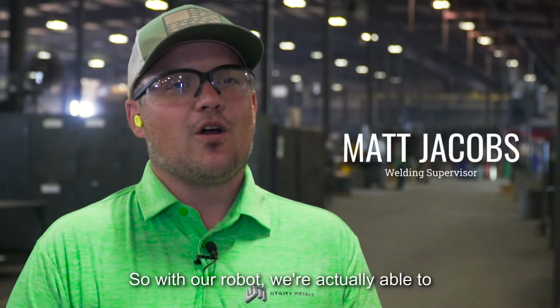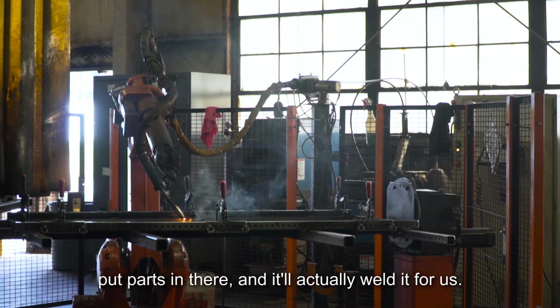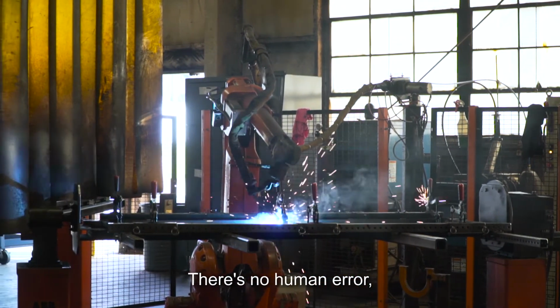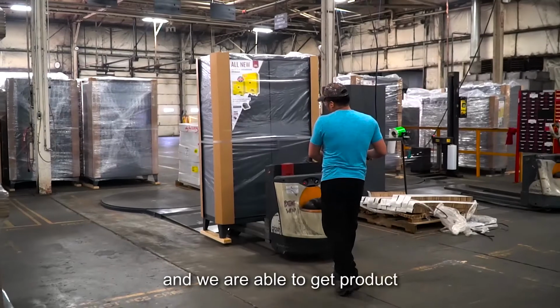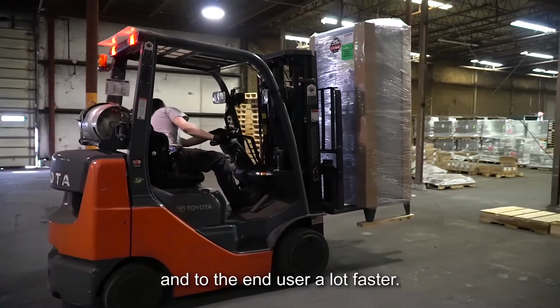So with our robot, we're actually able to put parts in there and it'll actually weld it for us. It is welded in the same spot every single time. There's no human error. It's a cleaner weld. It's a way faster weld. And we are able to get product through the entire shop into the end user a lot faster.